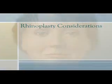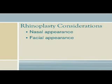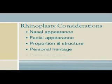Cosmetic surgery of the nose is a highly individualized procedure that may address one or more of the characteristics that contribute to the overall appearance of your nose. In planning the approach to rhinoplasty, your plastic surgeon will carefully evaluate your overall facial appearance, proportion, and structure, also carefully considering your personal heritage and goals.